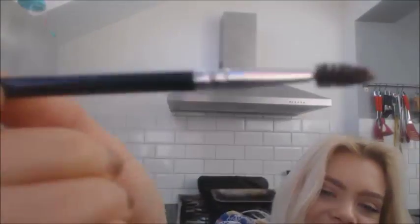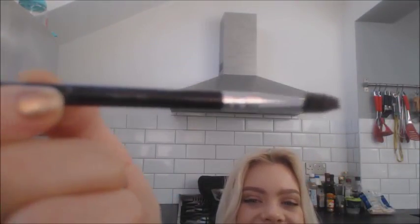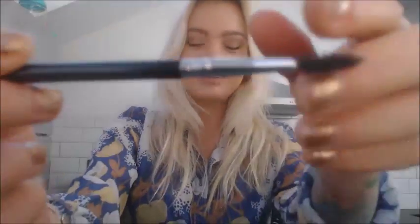Anastasia Beverly Hills eyebrow pencil thing. If it will focus, come on. Oh, this is so annoying.